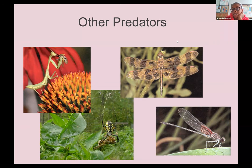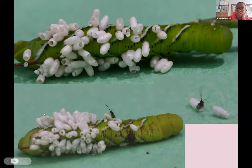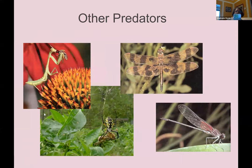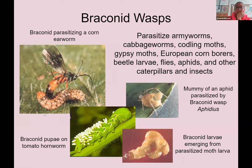Because also, if you kill a lot of things, then there's nothing for some of these other critters to eat as well. So some others, here's a picture of a praying mantis back here. And then we've got the arachnoid wasp.